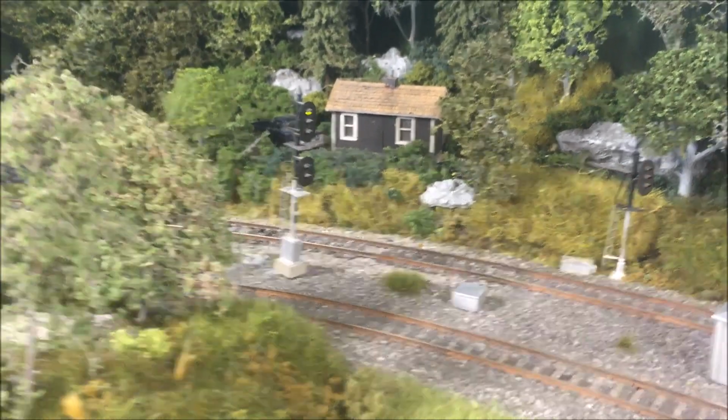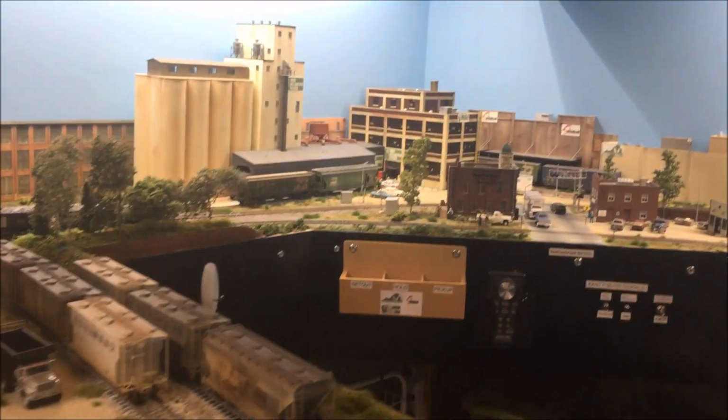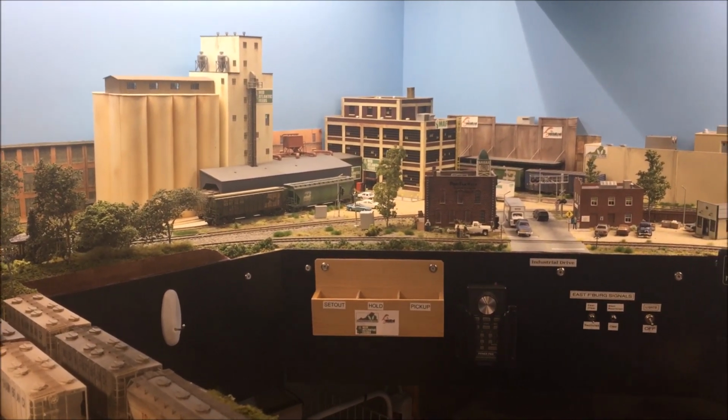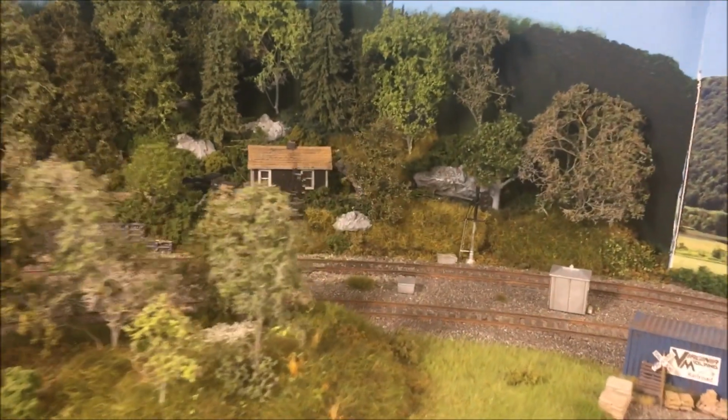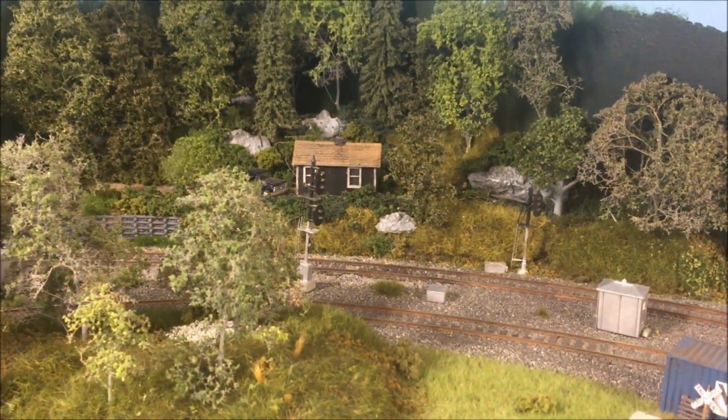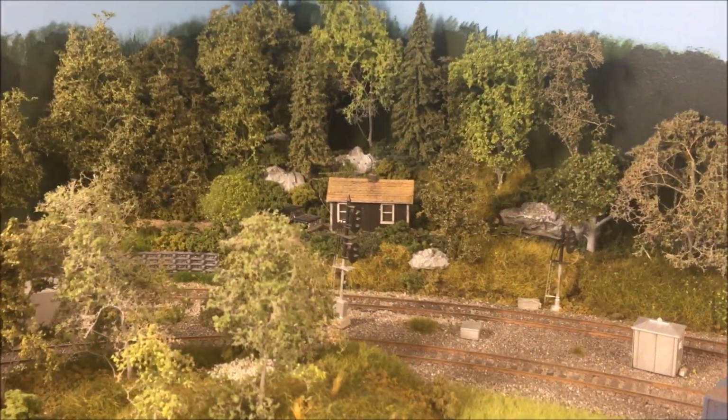So, just a little signal fun, and I've got the ones over there on the far side. They're right in the middle of the picture in front of the B and O hopper too. So, adds a little funness to your layout with the signals and everything. If you got questions about the signals or how to hook them up to toggles, I've got a couple articles or a couple blog posts about how to hook those up.